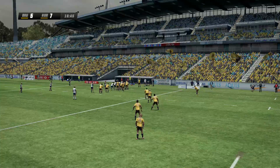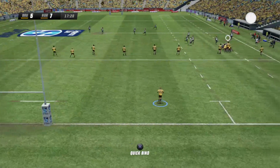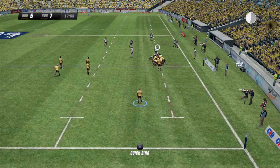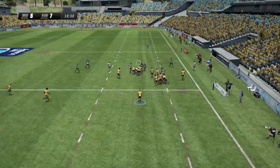As the Hurricanes line up for a set piece. Throw comes in, Coles, he's given it away. That is terrible from the Hurricanes. And an aspect of their game that they should really work on is the set piece. Tussle there with the ball. They choose short side. And a good piece of defence follows him around.